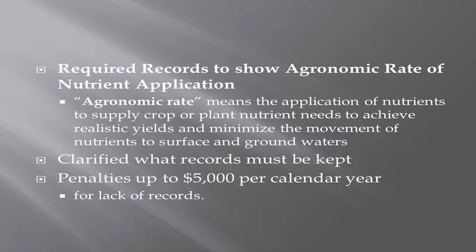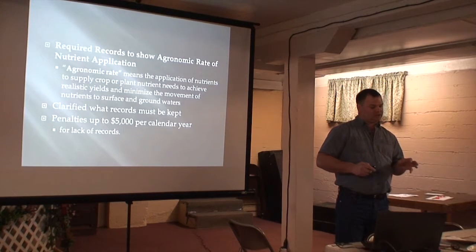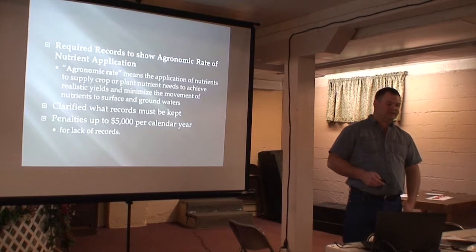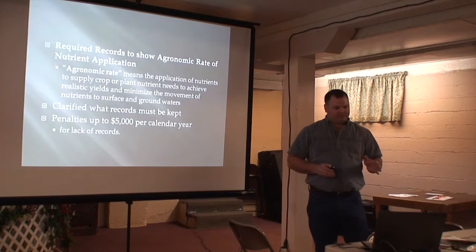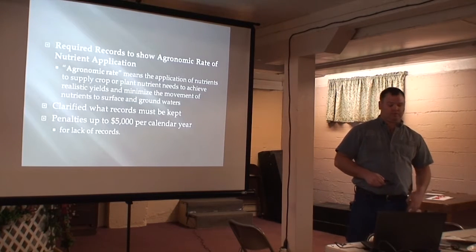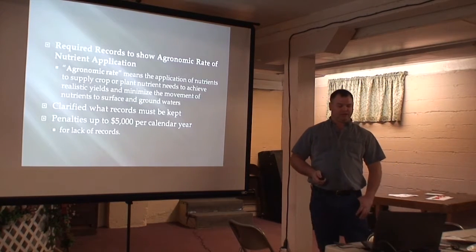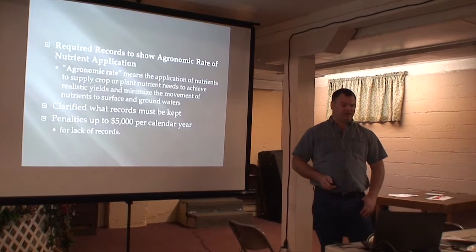The records to show that agronomic rate are to show that it's been put on to supply the crop for proper growth, and that's not just going out there doing the same thing over and over again. We have tools that we put into place with the full nitrate test or the PSNT that we have identified in your plans, and we're expecting that you're using those. And the question is, are you making adjustments as you go to help reduce over-application of manure, but also in the cases where you're short, to apply the right amount of manure to get the yield that you're trying to get. The penalty for not keeping records is up to $5,000 per calendar year.